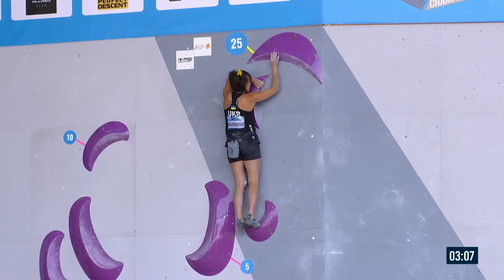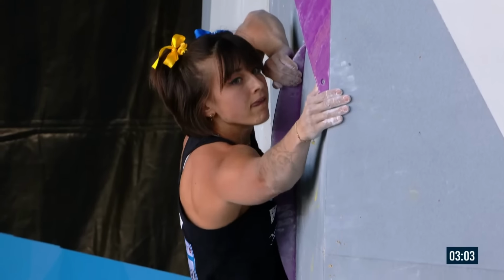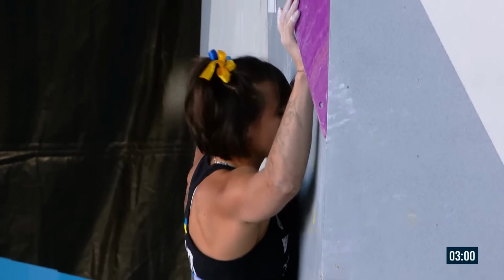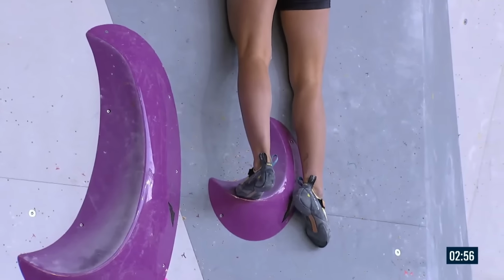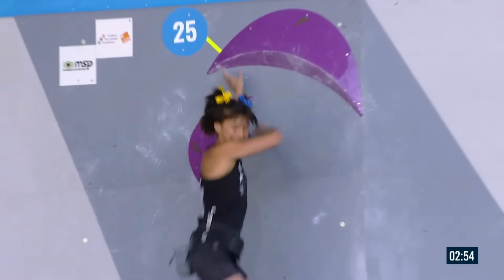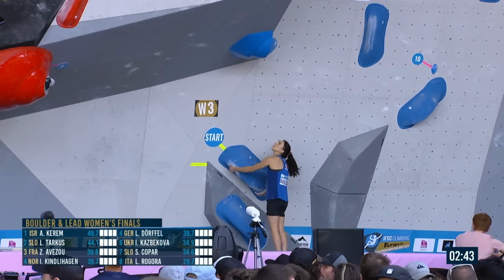Look at this from her, really playing to that strength. Left toe in, right thumb pressing up. And does it in a similar way to Ayala did it. A boulder that you know you could do, you've got to execute it.